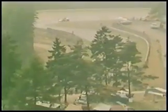The harrowing Nurburgring circuit, considered by most drivers to be the toughest and most demanding in the world, is described by the best possible guide in the world, Jackie Stewart.